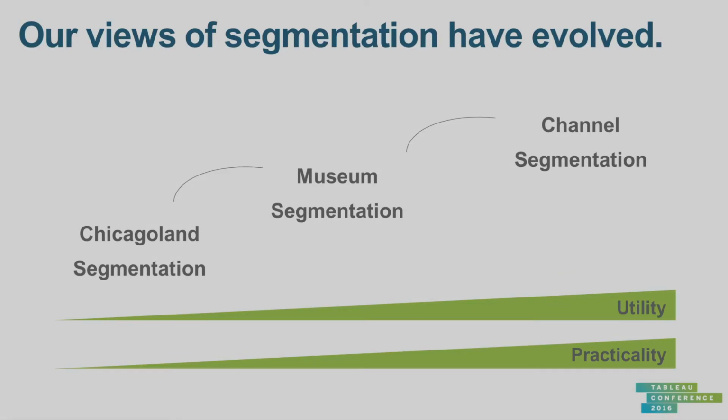We then took this into a museum segmentation. So taking what we know about Chicagoland, laying it on top of what we know about the museum, and getting more specific. Again, we had a way to understand what types of visitors were coming into the museum and how they like to experience it. But it was hard to take that knowledge and go back out. So what we've tried to do now is get to almost a channel segmentation. So for different types of offering, can we understand what visitors are coming in and how to use that knowledge to go back out into Chicagoland to understand where else similar audiences may reside to help direct marketing efforts, partnership selection, digital communications, et cetera.